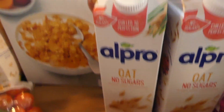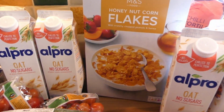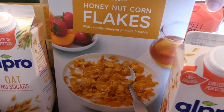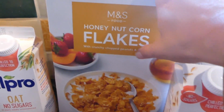Then I got 7 of these Oat Milks, but I did buy some cashew nuts from Poundland, and I'm going to try and make my own cashew nut milk. Never bought these before. I'm assuming they're going to be like, you know, them honey nut cornflakes, Kellogg ones. So I got these for tomorrow. So I got peanuts and honey on.